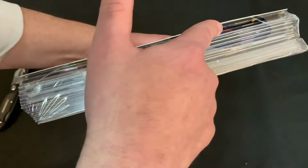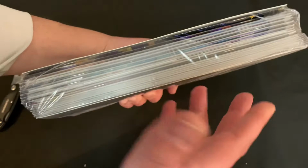I think these might be like previews catalogs here on the end. They're not bagged and boarded, but again, they're not valuable in and of themselves, but they do provide an extra layer of protection there. So this is nice and solid.